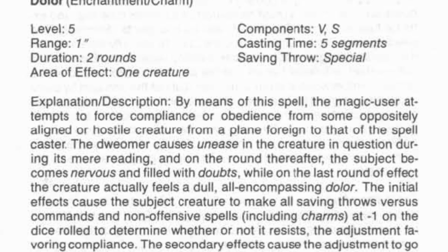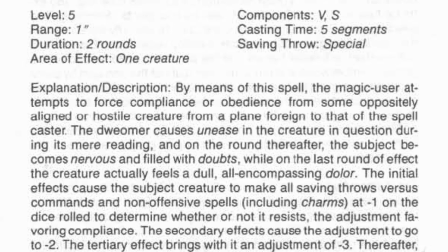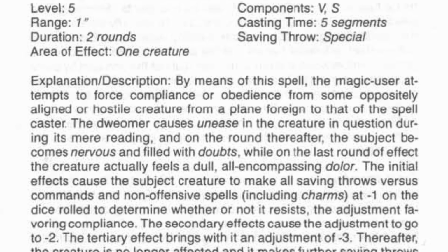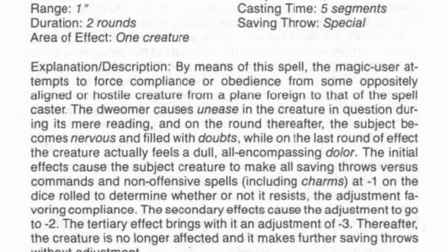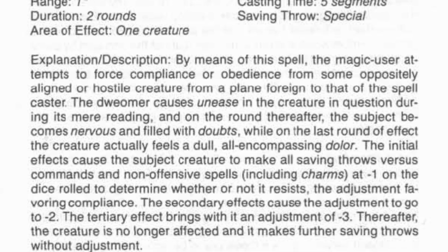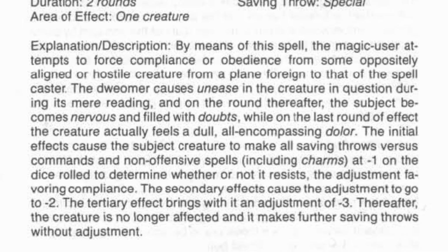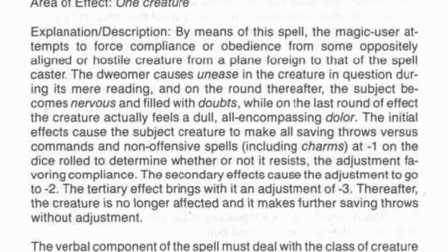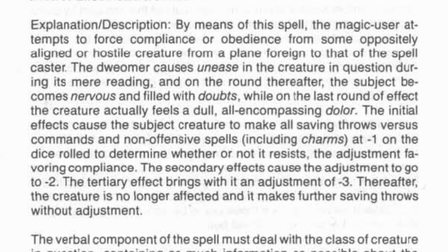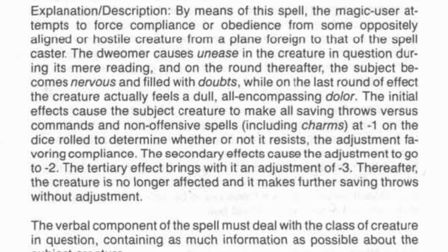The Dwemer causes unease in the creature in question during its mere reading, and on the round thereafter the subject becomes nervous and filled with doubts, while on the last round of effect the creature actually feels a dull, all-encompassing dolor. The initial effects cause the subject creature to make all saving throws versus commands and non-offensive spells, including charms, at -1 on the dice rolled to determine whether or not it resists, the adjustment favoring compliance.